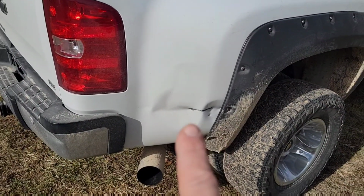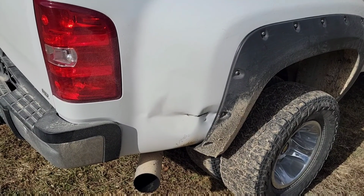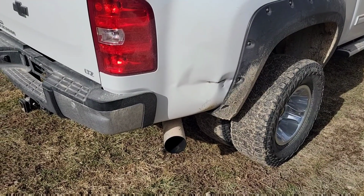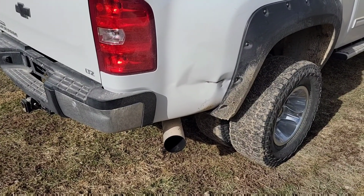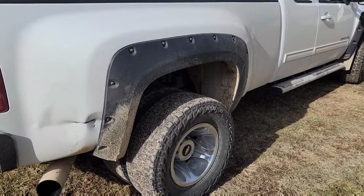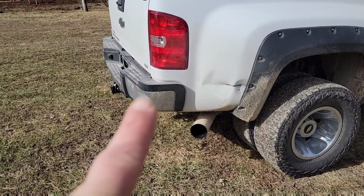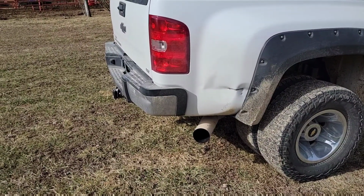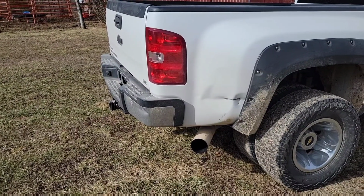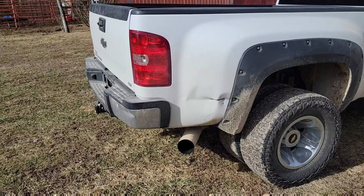She's got a little booger knot right here on her fender. That was from my little 18-foot bumper hitch trailer I got. Just trying to back it up and wasn't paying attention and boogered up my fender pretty good. But I figured there wasn't no sense in fixing it because I'll probably do it again. And that's what that dent is from my other trailer. Wasn't from backing up, I just cut it too short and it actually outturned the trailer and got the bumper a little bit. So there you go.